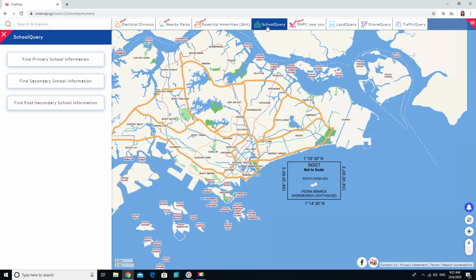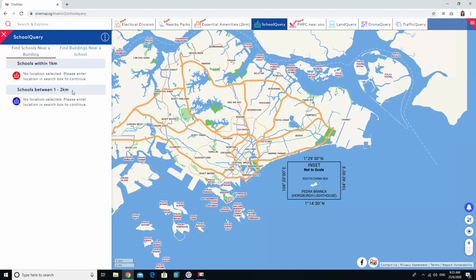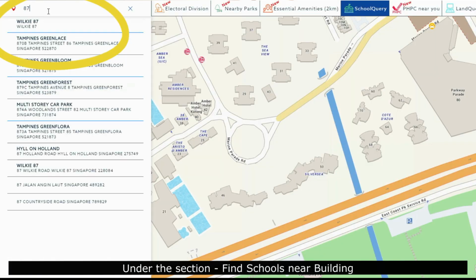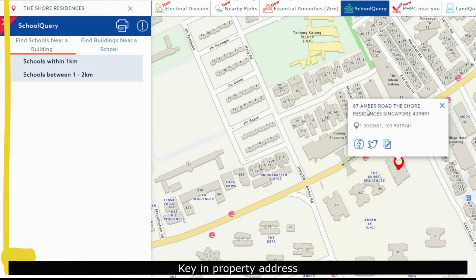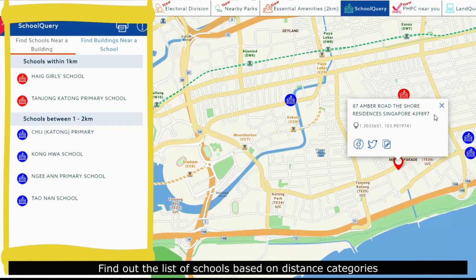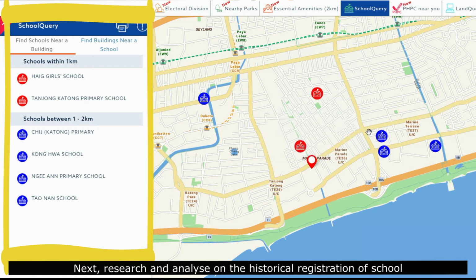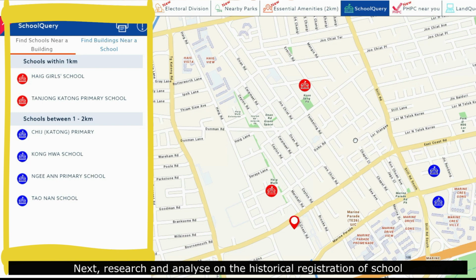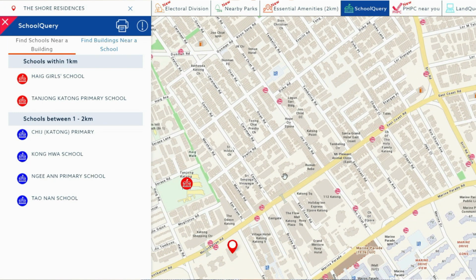Another case scenario for primary school registration. Now let's say I'm staying at the Shaw Residences. I'm in the planning stage of deciding which school to register for. I will log into OneMap under the section on Find Schools Near a Building and key in the property address. I will be able to find out which are the schools that are 1 kilometer away from home versus those that are 1 to 2 kilometers away. Then next, I will research and analyze the historical registration status of the school to find out where to place my best bet for my own child's registration.